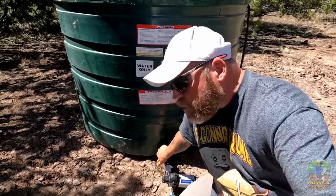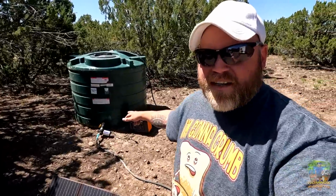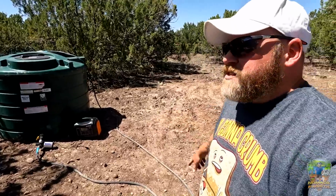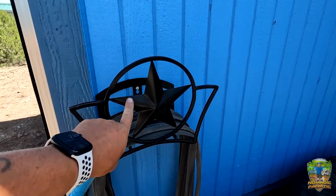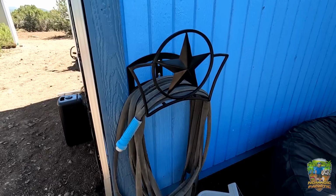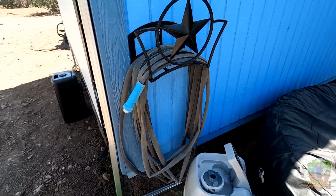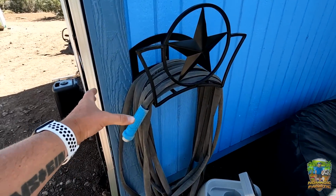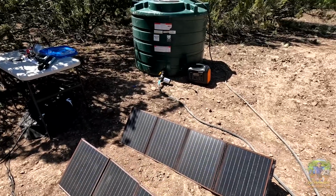This system will work great 9 months out of the year, but when it gets cold, you can't leave that pump out in freezing conditions. Also, you can't leave hoses out at all. You can't leave any water, and you can't leave them outside. So even this, which I love because it's got that Texas flare, the Texas star on there almost. Got this at Walmart for 11 bucks to hold my hoses. Now you can't even leave this here because there'll be a little bit of water in here and then you just won't be able to use it. So in the wintertime, all my hoses have to go into a heated space, as well as my water pump, and we'll have to figure something else out.